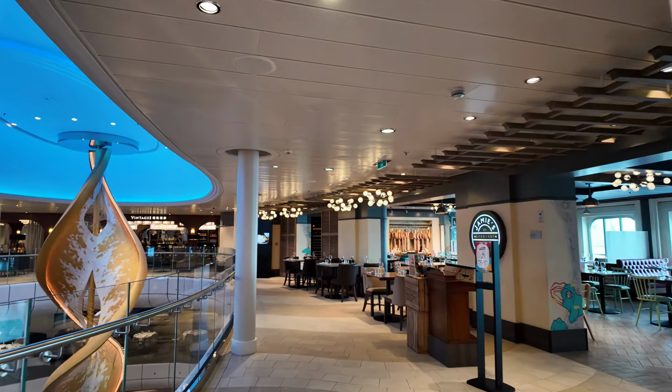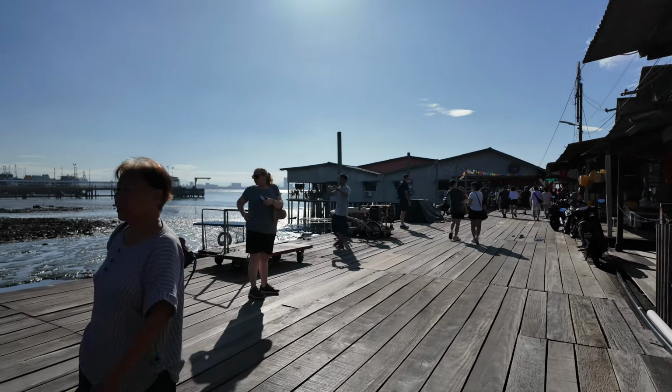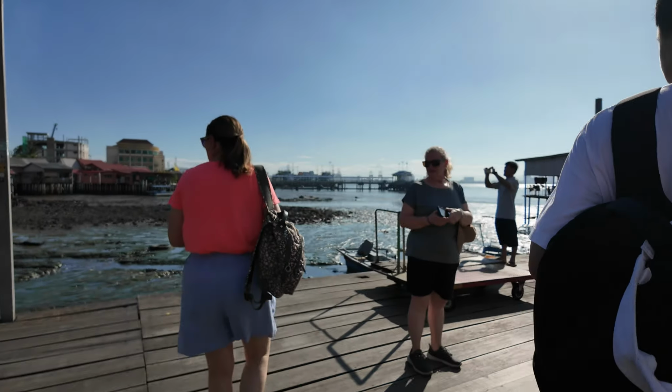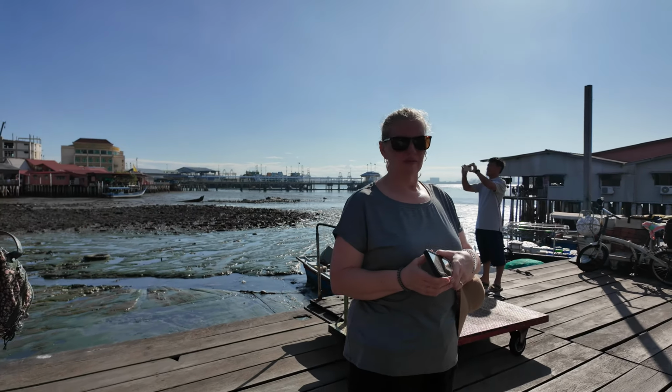Two jetties, this one. I think there's two or three different named jetties. Obviously very tourist orientated, but it's very different to what we see back home, certainly back where we live. Yeah, worth a visit. A 15-minute walk from the ship after you've been accosted. Quite interesting, isn't it?